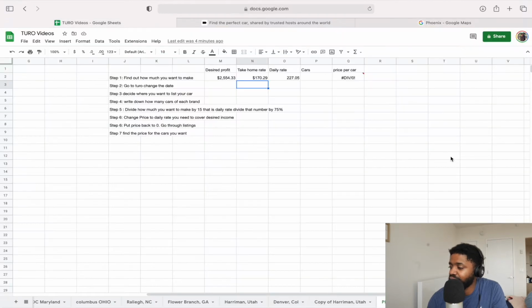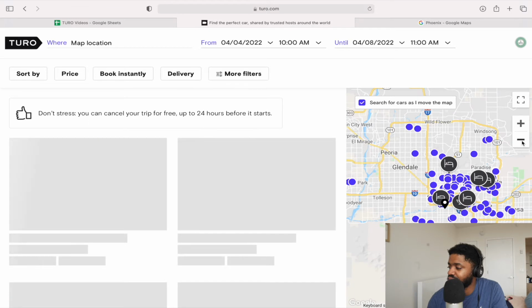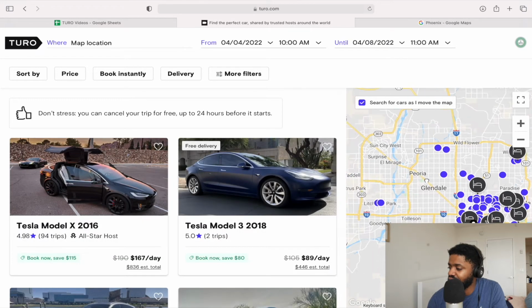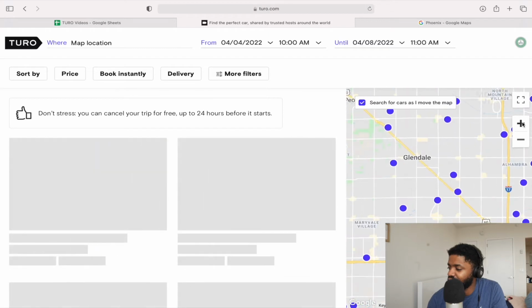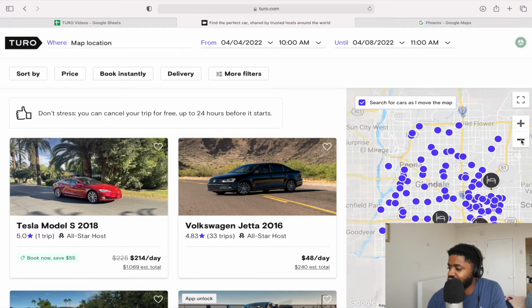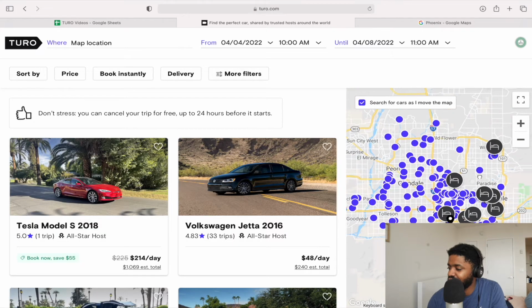Okay, so now I'm gonna go back to the map. Here's the map. Okay, let me zoom out. There don't seem to be a lot of cars in Glendale, which is interesting. Why are there no cars? Oh, never mind, there are cars in Glendale. There's a lot of cars in Glendale. Is that not part of Phoenix, Arizona? How'd that work? How y'all do that?